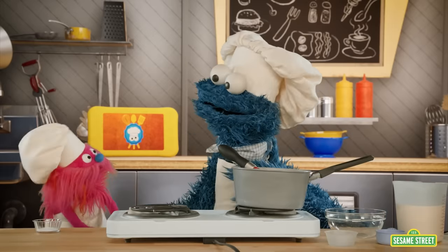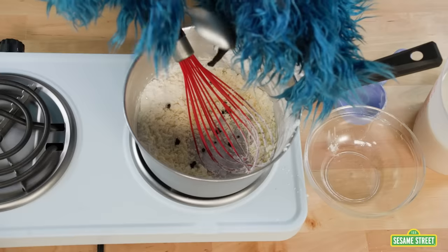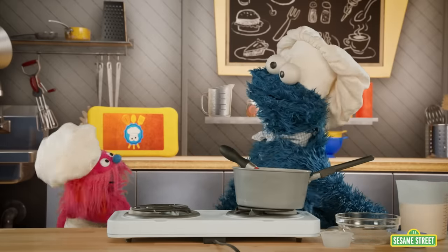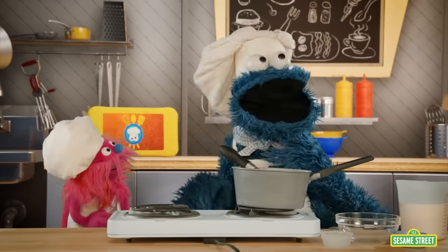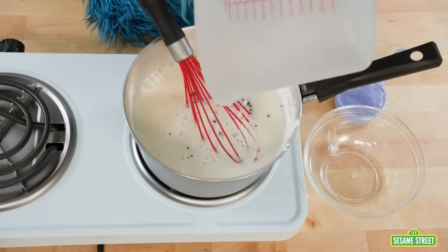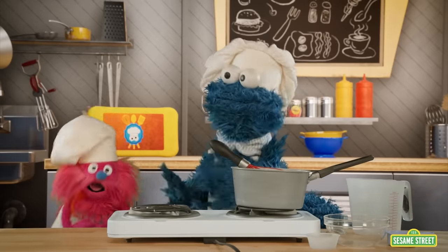Okay, now scrape the vanilla bean and add it to the mix. Okay, and in you go. There we go. Now, Cookie, add 3 cups of yummy low-fat milk. Oh, boy, me love milk. Okay, in goes 3 cups of milk. There we go. Now we let it all cook.